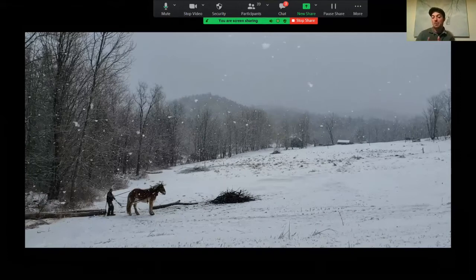And she ended up dragging the log into my foot and pinning me onto the landing in between two giant pine logs. And so I got out of that scrape. Everything was fine. That's why you wear steel-toed boots.